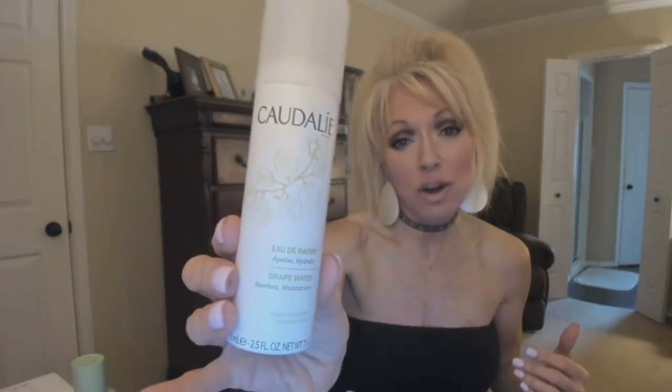Or a serum. I would love to try the Energie de Vie line. I heard about these from Dawn's Life Over 40, and I love them. Okay, for a face mist, it would be the Caudalie Grape Water. It has a beautiful mist on it. I get these for $10. This is my favorite. If you don't have one, $10 at Sephora. I love these.